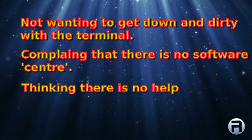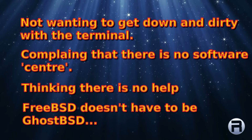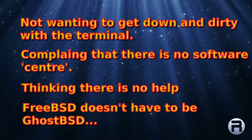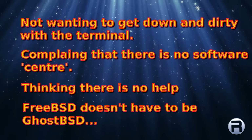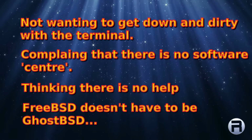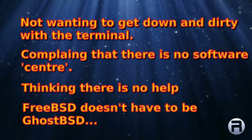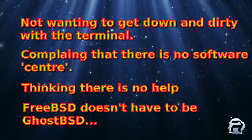And I think finally, FreeBSD is not GhostBSD. Many people, they'll get FreeBSD, they'll load it up, and be completely shocked that it's not Linuxy enough for them. A GhostBSD, I've had an on and off kind of relationship with them for a while. Some of my earlier reviews of the system is probably not, I'm not going to endear myself to the FreeBSD developers.